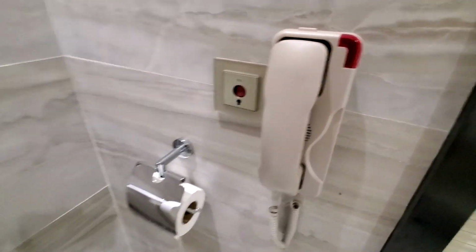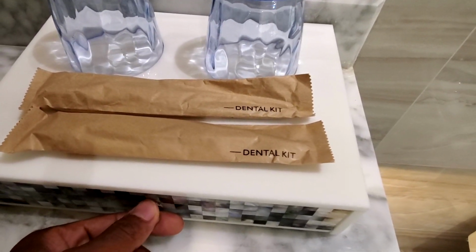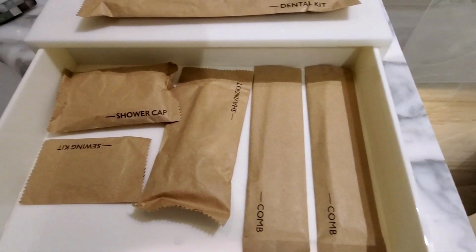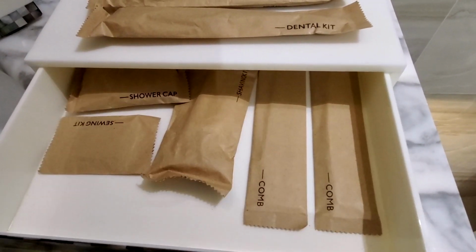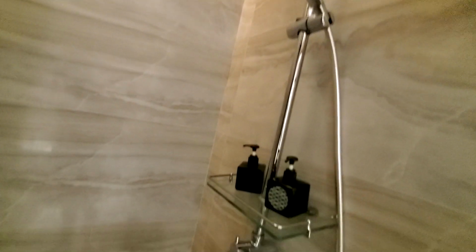There's a phone for emergencies. The sink, you got your own hand wash. They have hand wash in a dispenser. They also have lotion in a dispenser. In this drawer, you have your toiletries. So they give you a dental kit, toothbrush, toothpaste. You get a comb, you get a sewing kit, a shower cap, a shaving kit. I mean, they really do take care of you with all of the different things that they offer in case you didn't bring it. Then you have the shower, of course, which has shampoo and bath gel as well. Full-size shower, everything you need, shower head, nice size shower, really cool marble laced shower.